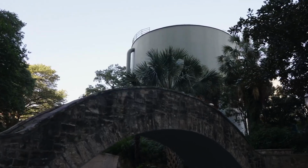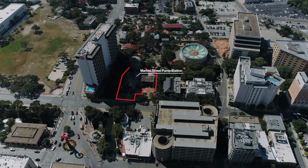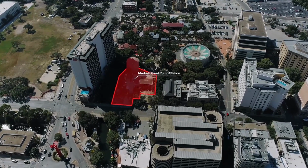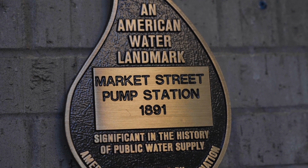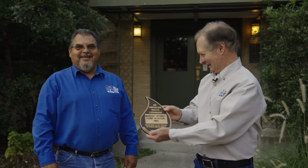I want to tell you about some of the history of this site and show you how we get water from the Edwards Aquifer and deliver it to your home and our community. This little pump station is an American water landmark and one of the most historic sites in San Antonio. And we're pretty excited because we're actually hanging the plaque today for the historic designation.